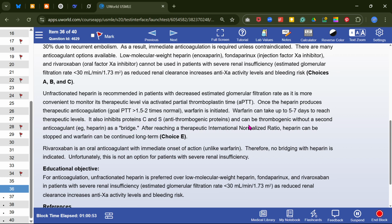Rivaroxaban is an oral anticoagulant with immediate onset of action, unlike warfarin. Therefore, no bridging with heparin is indicated. Unfortunately, this is not an option for patients with severe renal insufficiency. Yes, and we are going to switch to warfarin. Warfarin can be given for long term, even if he has kidney issues.